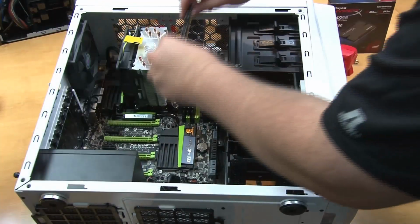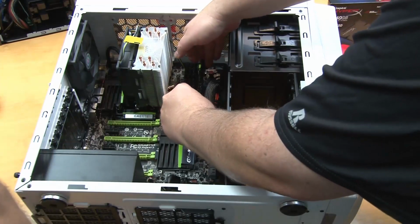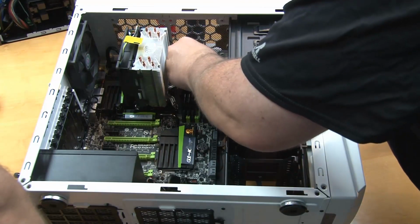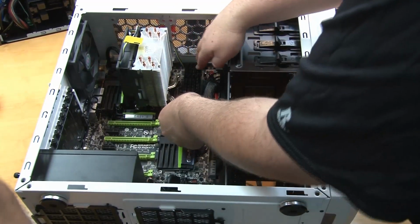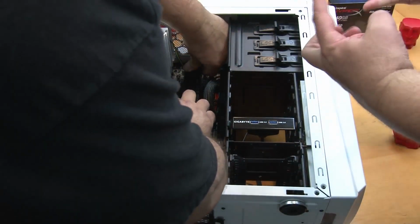Remember the old days when you had to put them in sideways? You'd have to put them in kind of in a diagonal. Yeah, now some of these boards have 8 sockets, so you can actually plug in 64 gig, which is a crazy amount of memory, but it can be done. So there we go. I think we got it in. Click. And we got our HyperX Beast in.